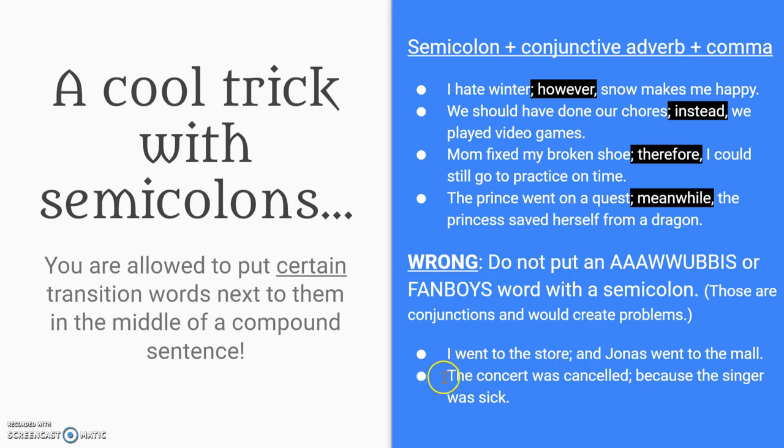I also should not say, "The concert was canceled because the singer was sick," with a semicolon right here. The word because is an AWUBIS word, or a subordinate conjunction, and it creates a dependent clause. And we can't use a semicolon to join a dependent clause to an independent one. That's not a thing. I'd have to add a whole nother independent clause here to make it compound complex, and this example is just wrong.